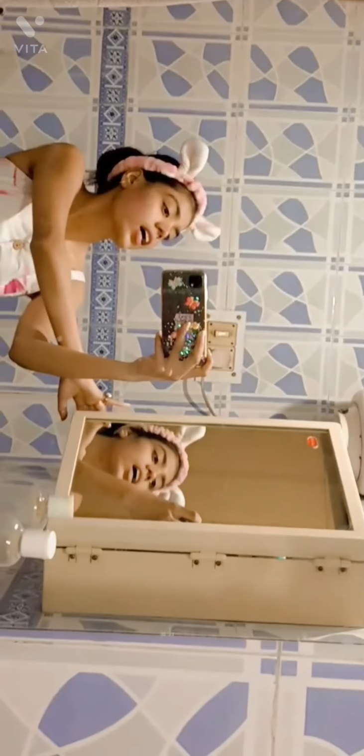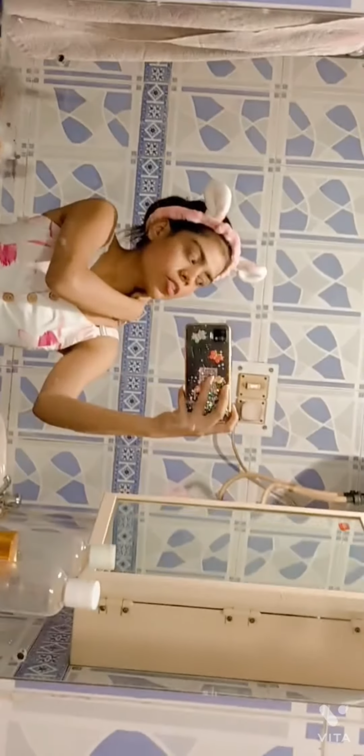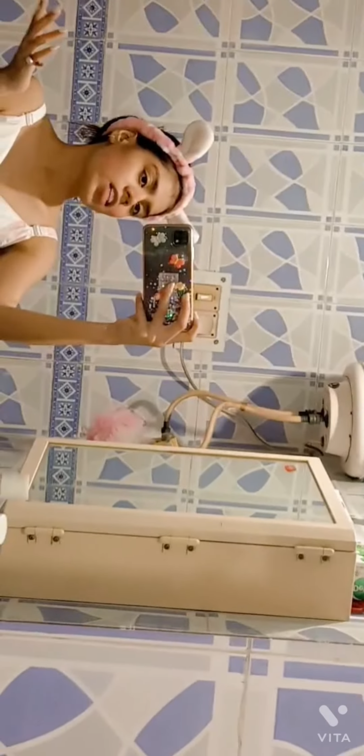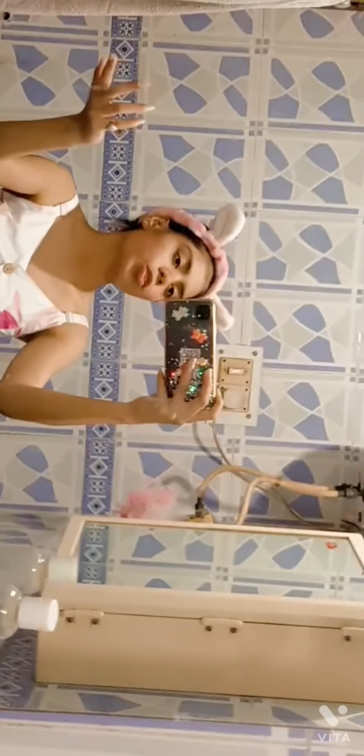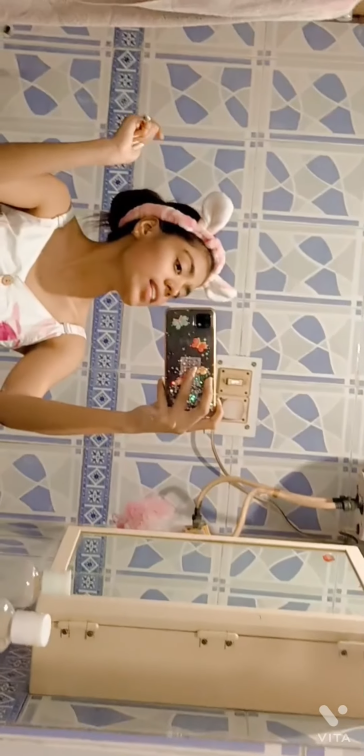So, guys, I'm going to show you this cupboard. I'm not going to show you all five sections, but of course I'm going to show you two or three sections which contain my face wash, serums, and whatever I'm going to use today. Okay? So, let's get into this part.